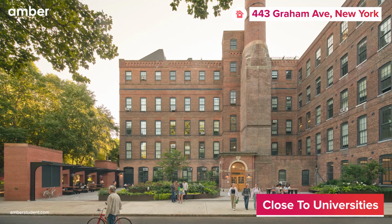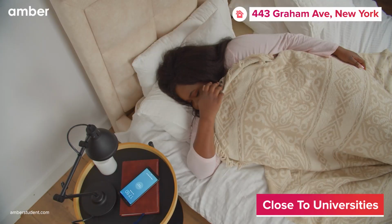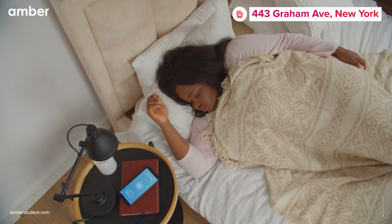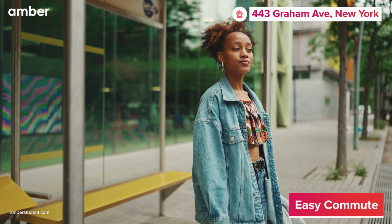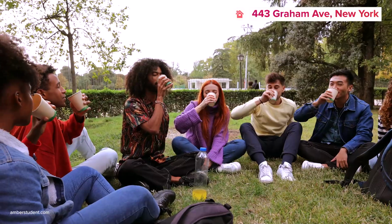And here's the best part. Pratt Institute and CUNY Hunter College are only minutes away, so you can feel free to snooze your alarm a couple of times. Also, the Driggs Avenue bus stop and the subway at Graham Avenue are just down the road, so you can enjoy your Big Apple explorations after college.